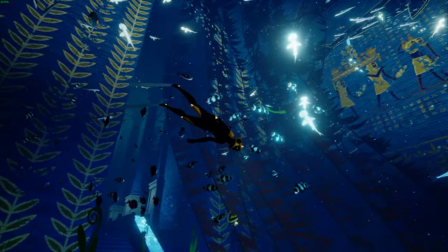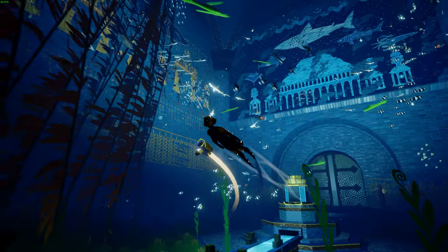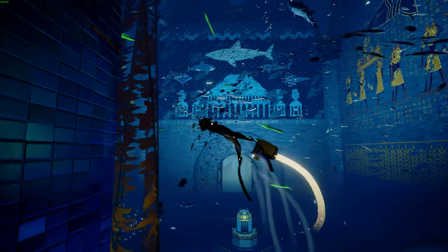See all the cave paintings. Okay, this is a cave. This is a ruined temple. Paintings along the temple walls. Oh, they're going the wrong way. That looks dangerous.